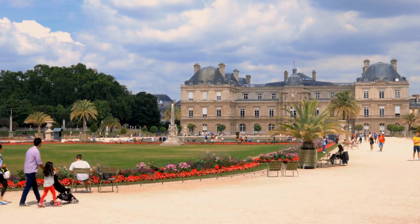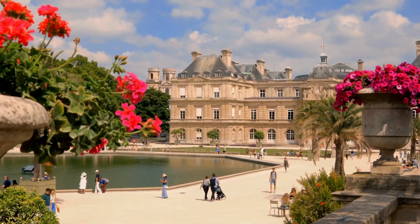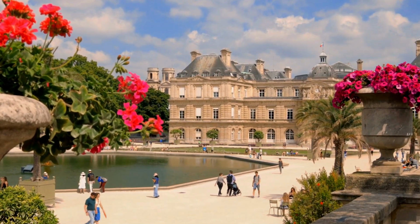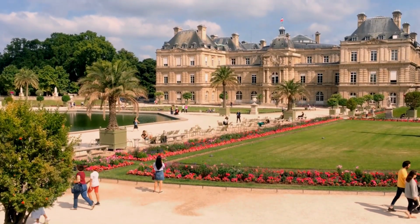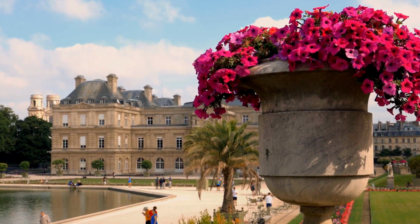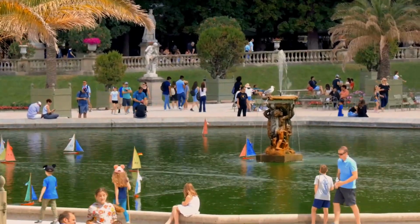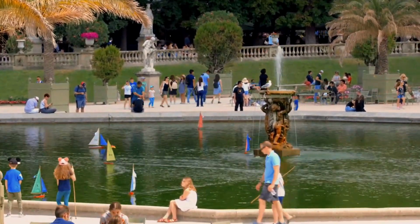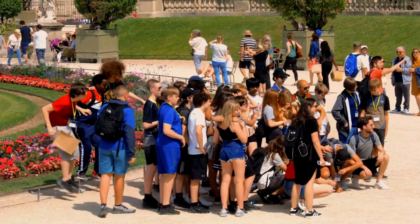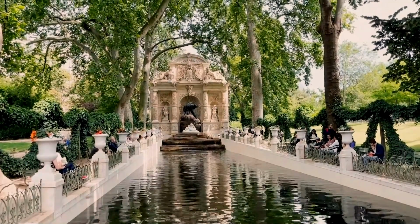As you walk around the park, you'll see the Luxembourg Palace, which is now where the French Senate meets. It looks like something out of a fairy tale with its grand design and fancy gardens. Then there's the Medici Fountain, which is a magical spot in the middle of all the greenery. It was made by Marie de Medici too, and it's got these pretty nymph statues and flowing water that makes it super peaceful.